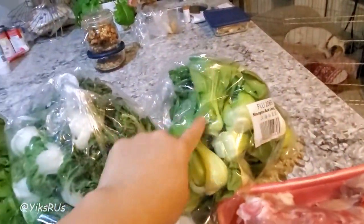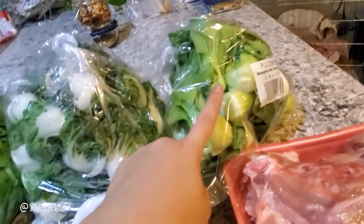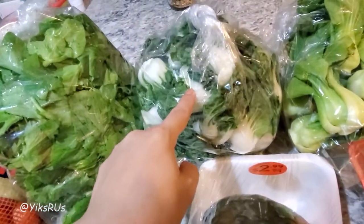The bok choy one was $1.59, and the Shanghai choy was $1.38, so this was definitely a better price. However, I don't know if it's just me lately, but I find these have a slightly more mustardy taste, whereas the regular bok choy seems to have a cleaner, more neutral taste, but it has a nice crunch. I like both of them, so they're both good.